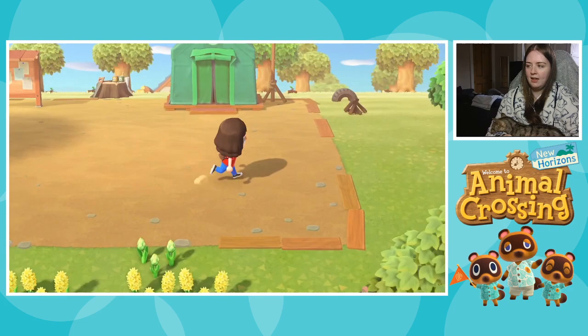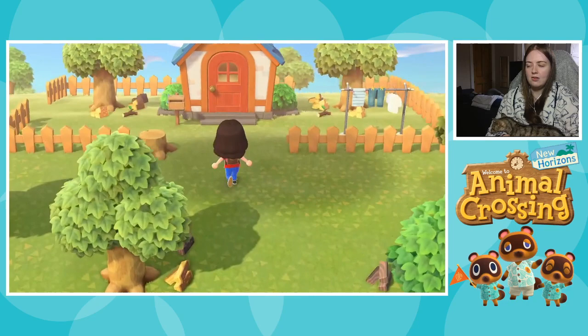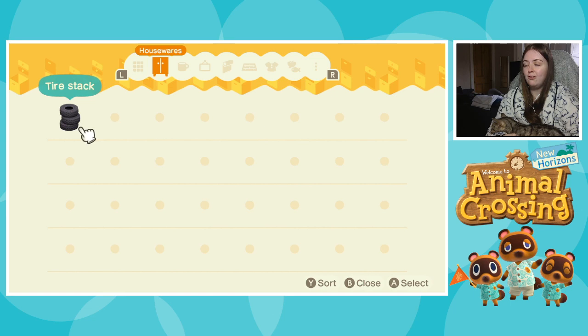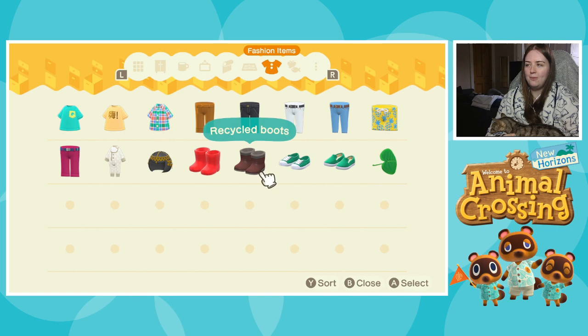And actually this morning, I found a really cool island when I was out and about, traveling with a Nook Miles ticket. It was an island that had a pond in the middle, and in the pond and in the ocean, it was really common to catch pieces of trash. So I caught lots of old boots and tin cans and such, and I actually made, I'll show you here, quite a few pieces of furniture that use the tin cans and stuff, including this wallpaper and flooring that's like a garbage heap. So I spent a bit of time there collecting resources, and that was really cool. I also made the recycled boots from two boots as well, which is a hilarious recipe.